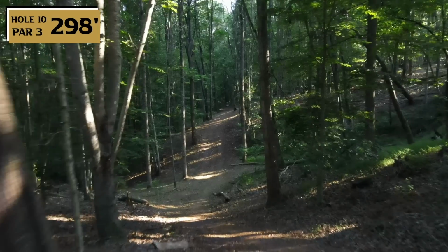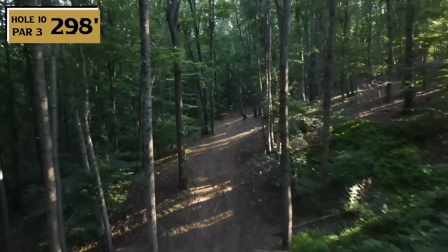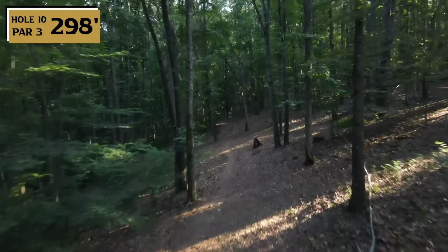But we are in a little bit of a battle. You've kind of taken a lead over this card, but Barry Schultz is tearing up the course at this point a little bit. And hole 10 is a pretty straightforward shot. You just want to throw a mid straight.